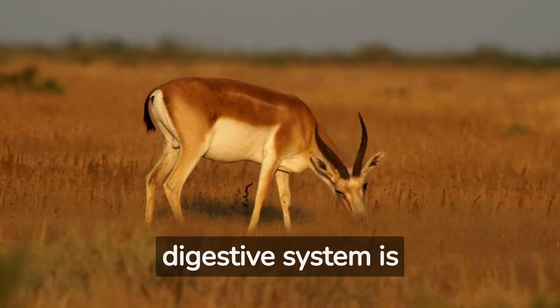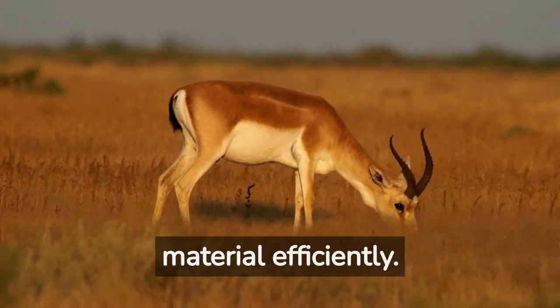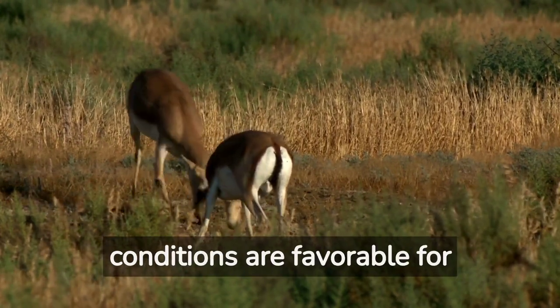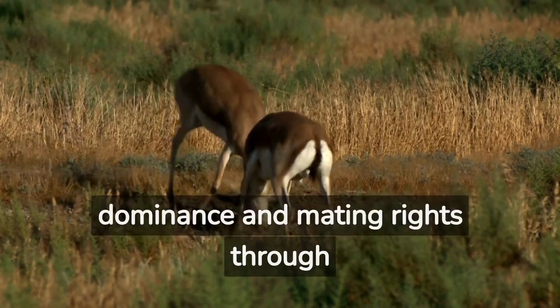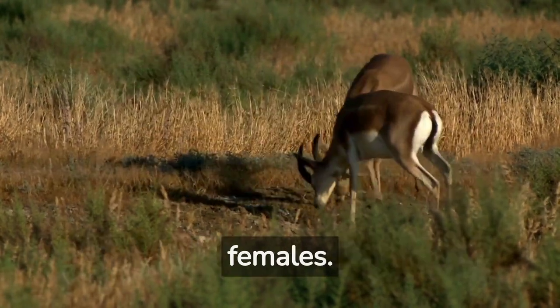The gazelle's digestive system is designed for this type of diet. They have a four-chambered stomach that can break down difficult plant material efficiently. Gazelles generally mate during the rainy season, when food sources are plentiful and conditions are favorable for raising offspring. The males compete for dominance and mating rights through physical displays or fights. The dominant male will then mate with several females.